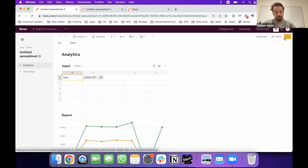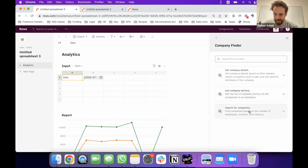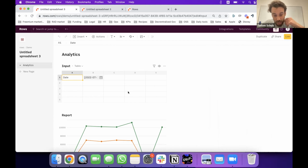So all those that are under always on, you can just sign up for an account and start using them, just as normal functions. Or you can also access them through this actions menu, for example, company finder, right? You can say search for companies, and you fill out this form with those optional parameters. Then you will get a list of companies back, and you will not be charged for them. For the not always on integrations, you would authenticate yourself, usually with the normal OAuth flow, right? So where you say connect and Rows can read and so on.